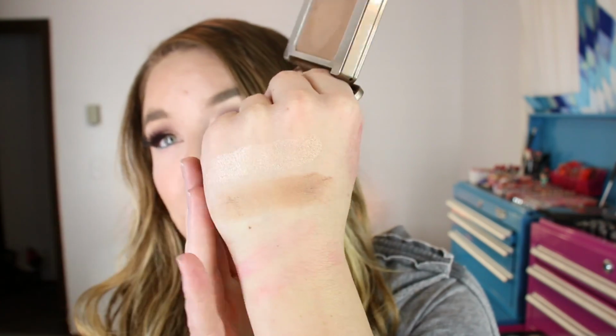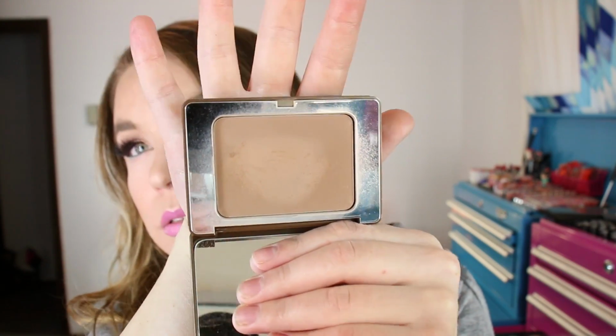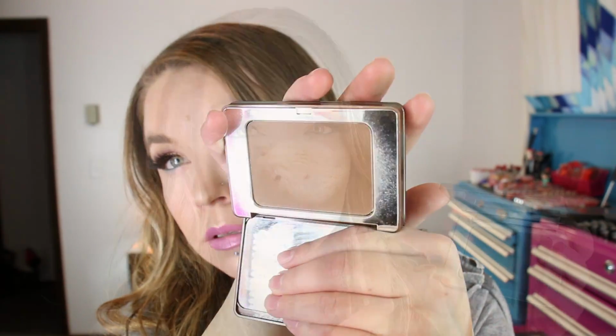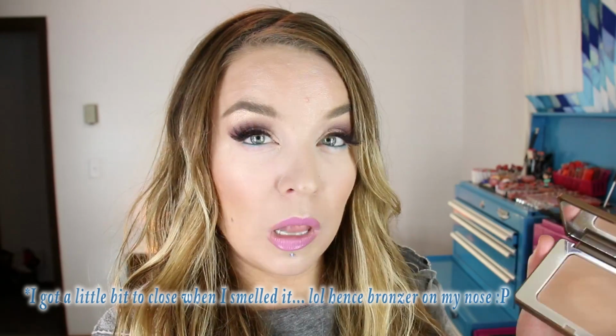It is more a traditional powder product, again, not the gelée bake type product, but that's what it looks like inside of here. I do feel like her powders could be a little bit more finely milled. And the bronzer has a faint, similar smell to the blush, but it's not as strong as the blush. I can smell it ever so slightly.